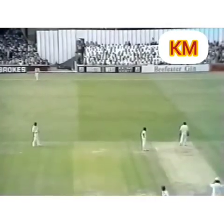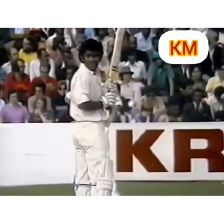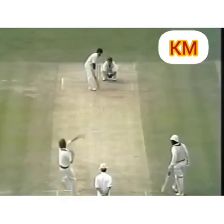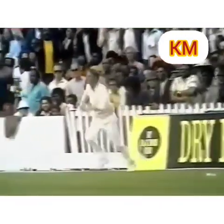Nice little deflection there by Kallicharran, and it brings up the 50 partnership for Kallicharran and Fredericks. Ashley Mallett now. Through the gap. Edwards is after it. He'll be the one to pick it up, and they'll take 3 runs. They'll get 4. All run. Good running from Fredericks.